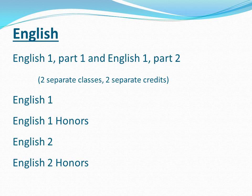The English classes that are available to freshmen are English 1 Part 1 and English 1 Part 2. These are actually two separate classes, and you earn two separate credits. English 1 Part 1 is first semester, and English 1 Part 2 is second semester. This is for students who really struggle in English. It gives them more time to understand the concepts and the curriculum. It just takes the whole English 1 class and breaks it down and gives it to them longer, so they have more time to understand.